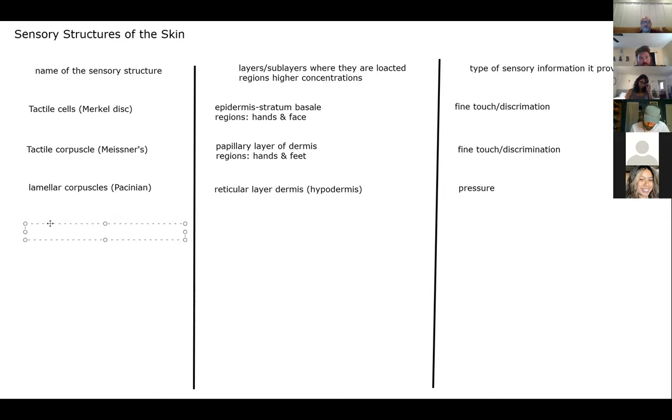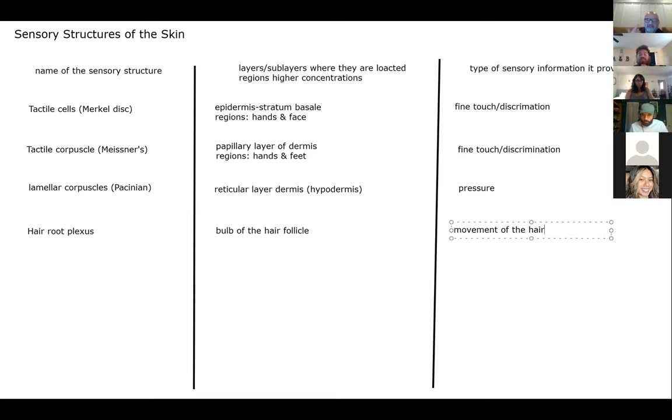Hair root plexus. There you go. An elaborate network of nerves. Obviously, this is going to be found, as the name tells you, around the bulb of the hair follicle. Again, that goofiness: it's called the hair root plexus when really it's around the bulb. And what information did that provide for us? It's just sensation of the hair. Yeah, I like that. Brushes against. I like sensation, that's fancy, but we can just say movement of the hair, that's fine as well.